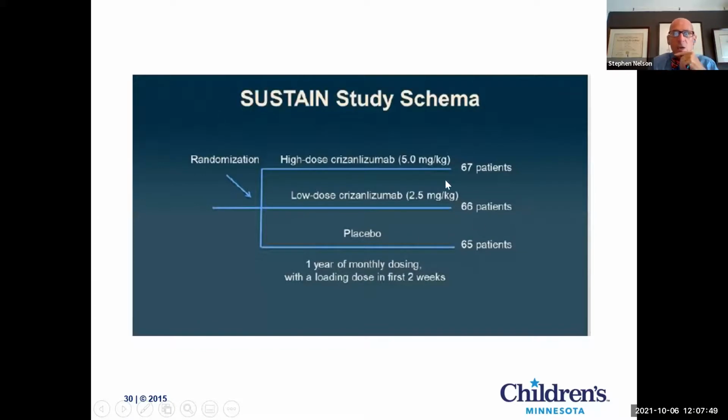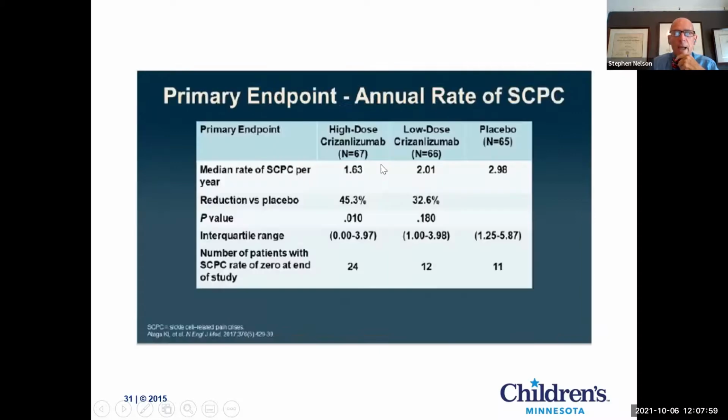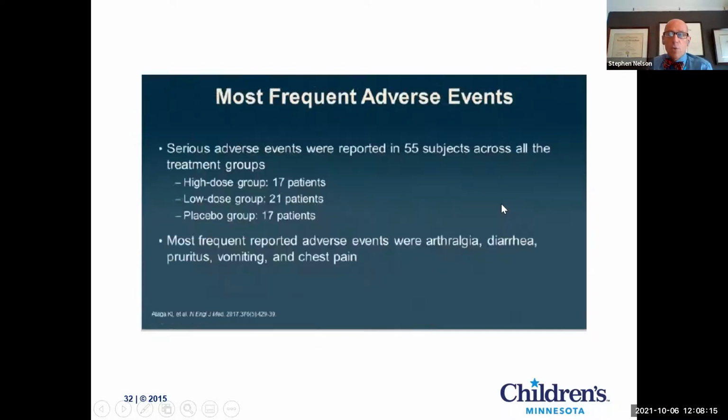The initial study, called the SUSTAIN trial, compared placebo, or just sugar water, versus low or high dose Adakveo. And what you can see in the high dose arm, this stands for sickle cell related pain crises, is that the number of pain crises was cut in half in patients on the high dose Adakveo versus placebo. So that is the dose that has been approved.